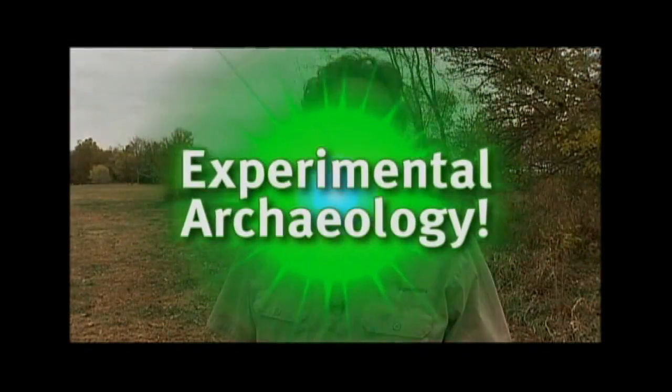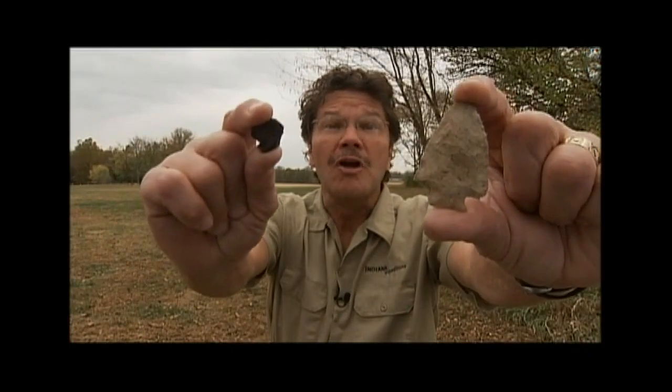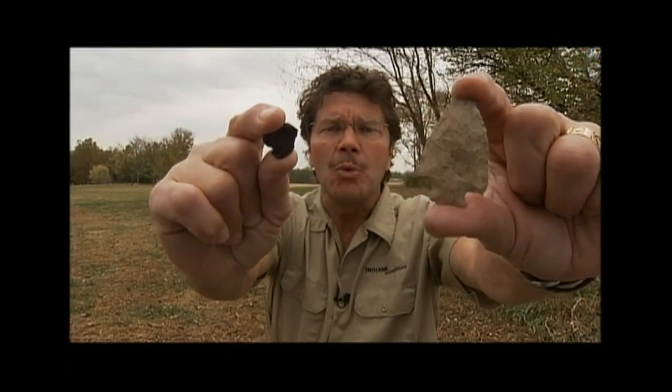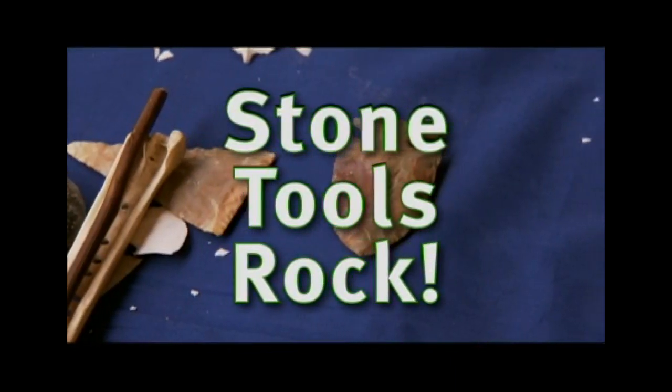One of the ways archaeologists learn about the lives of people that lived in Indiana hundreds or even thousands of years ago is by making the artifacts they find at the site. This is called experimental archaeology. At most prehistoric sites, there are stone tools called lithics and pieces of charcoal from cooking fires. Ever wonder how they made stone tools or fires without matches or lighters?